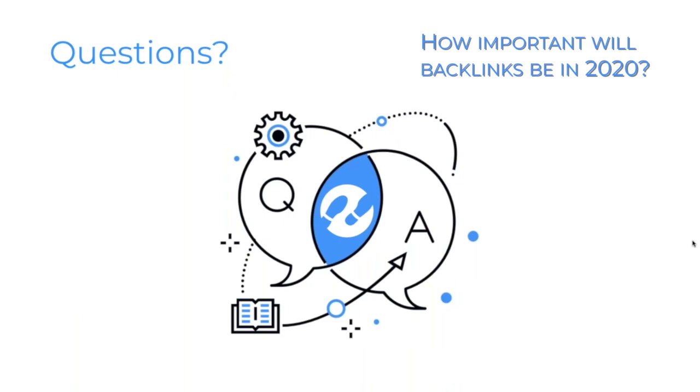Mm-hmm. I think also, if you look back at 2019, Google released the nofollow references, where they wanted to define the intent, or specifically they gave nofollow a little bit more information. They're looking at these links. They're always going to be looking at these links.